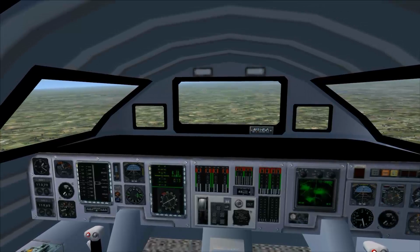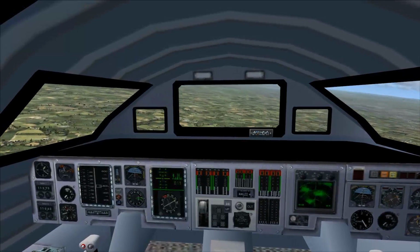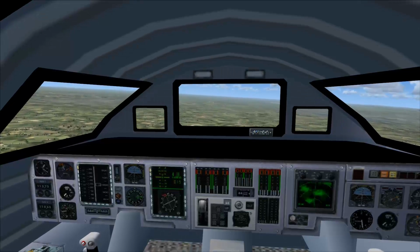Better look at this. Alright, we're 5 nautical miles from the end of the glide slope. I have visual on the runway. I'm flying a wickedly crazy looking aircraft.